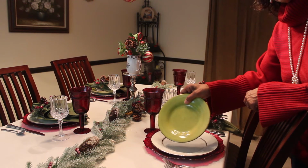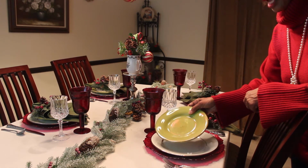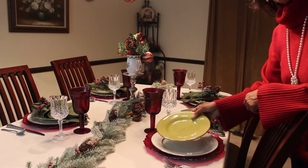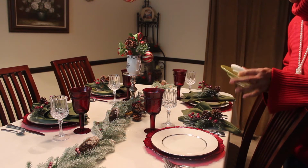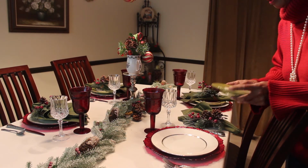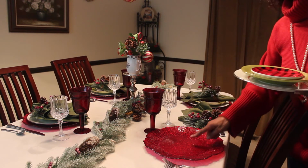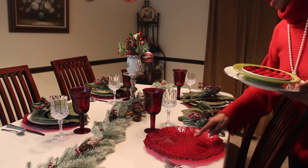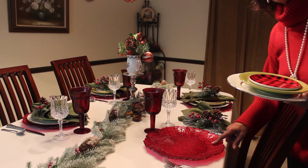These plates I picked up from Tuesday Morning. They were $3.99 each, and I had bought them earlier in the year for a spring tablescape, but they worked out perfectly for this design. And then these beautiful chargers here I also picked up at Pier 1. I picked these up at Valentine's Day, and they just really worked out well for Christmas too.